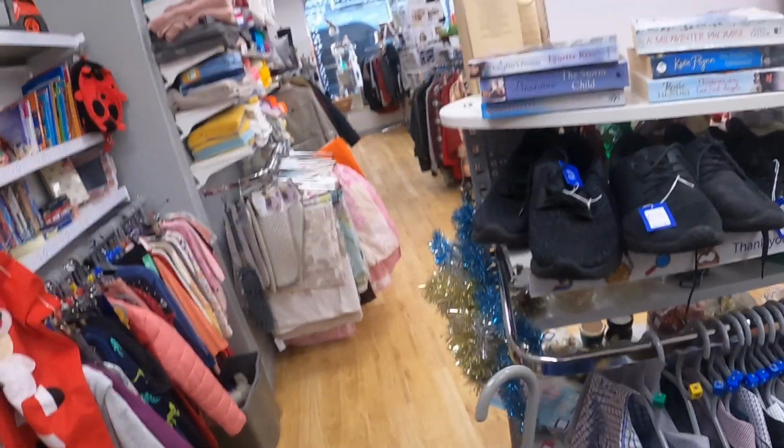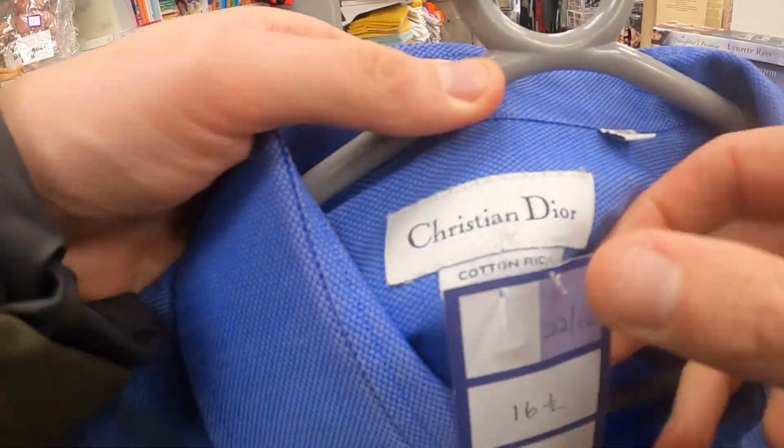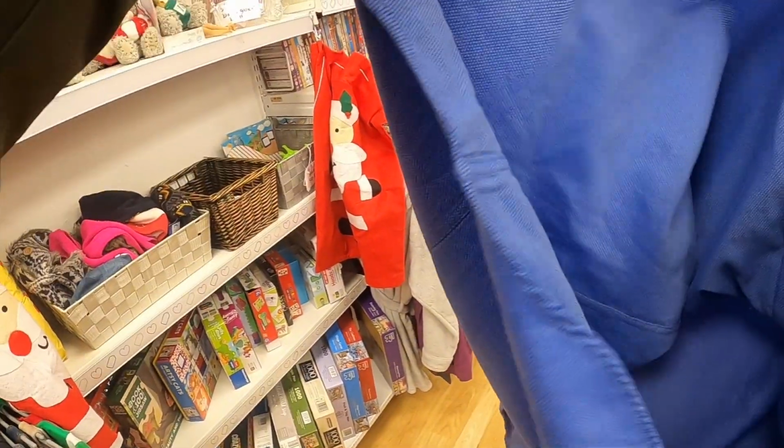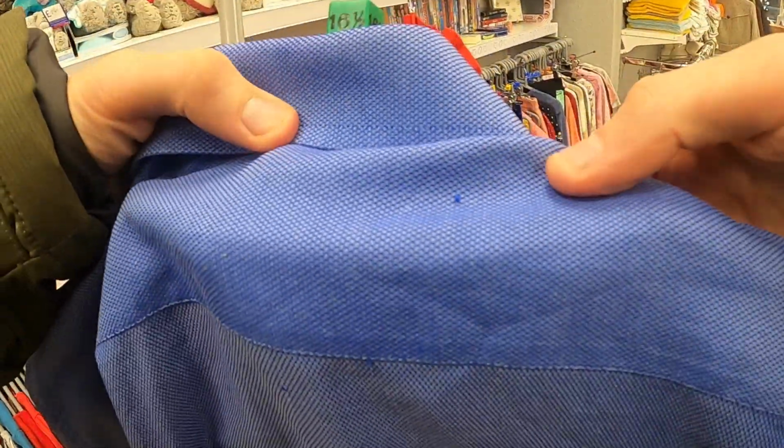Right, here's one for the luxury pickers. Christian Dior, potentially. Cotton rich shirt, £5. I didn't pick it up. You're probably thinking, why on earth did I do that? I can't begin to describe how many pulls there were on this shirt. It is as if somebody had fallen into a gorse bush or something on a night out. They were everywhere. Such a shame. So yeah, of course, I left it, but oh, bummer.